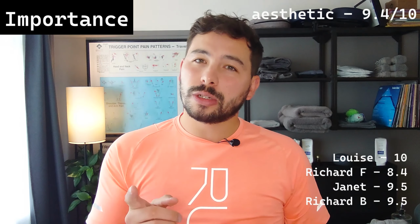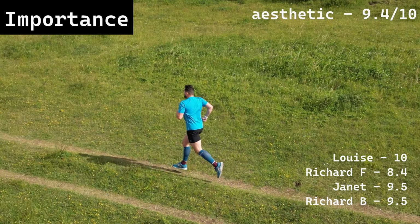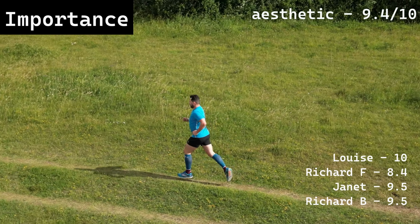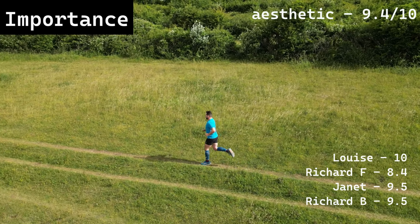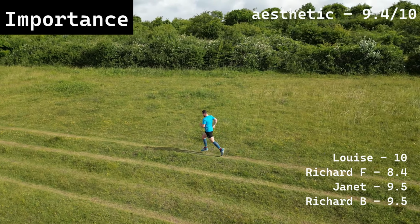But then it comes to importance of aesthetic. So I asked my testers, out of 10, how important is colour and style a part of that sort of purchasing impulse slash decision? And the responses were actually quite mixed. Louise rated it essential, a 10 out of 10, could not be ignored. It was a feature that has to be considered when buying.